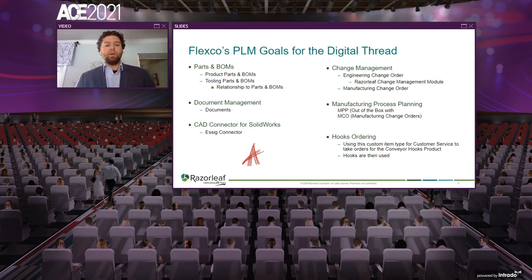But outside of these wheelhouse things, I think what's really exciting about the Aras Innovator platform compared to other PLMs is the extensibility, the ability to go solve different business challenges as you find them. And that really, there's some great examples of that in Flexco. So if we look at parts and BOMs, for example, we have a sort of custom item type or a classification that hangs off of the parts and BOMs for tooling. So as many of you know and have this problem out there, you have a simple part or you have a complex part and you need to be able to tie the tooling that's used to develop that part to it.